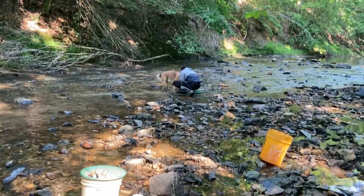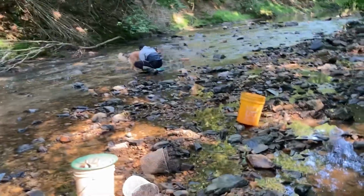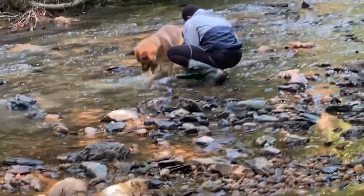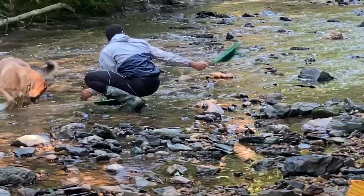So right now we're out here, and Trey came back, and of course Dash is back here trying to take his gold out of the pan. That's what Dash does. See, he's digging for gold right there. I think he found some. Anyway, we out here test panning again.